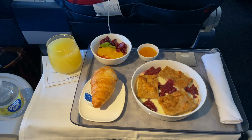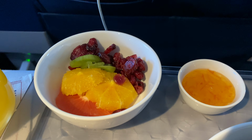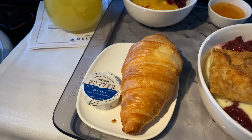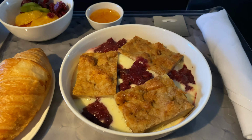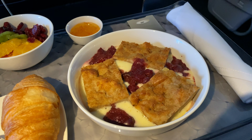So here's our breakfast in first class, which is a huge upgrade from the pretzels and Biscoff you might get in economy. So we've got a bowl of fresh fruits and I believe orange marmalade. We've also got butter and a croissant. I reckon that's a very good amount of side dishes you get for a breakfast for a short 2-hour domestic flight. The highlight would definitely have to be this American style French toast.